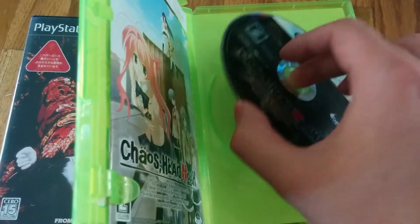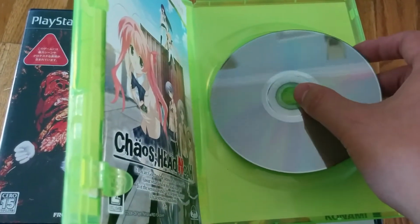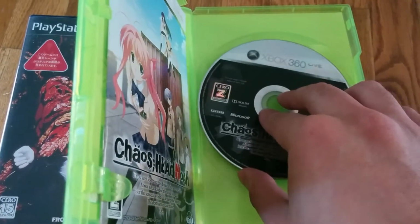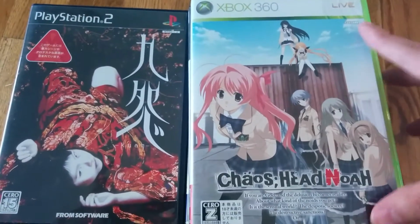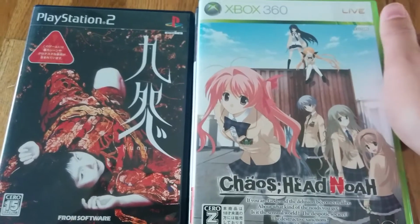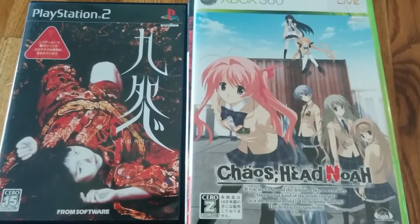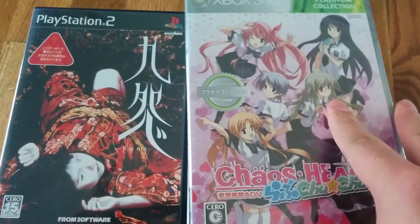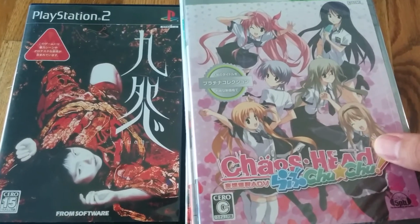Unfortunately, there's no pictures, but the descriptions will tell you, complete with case and manual, etc. But this is in great condition, used, so about half price, less than 20 bucks, and I definitely would say go for it, with the kind of expectation that maybe once in a while you might get burned, but overall it's worth it. And here's the spin-off Chaos Head Love Choo Choo.